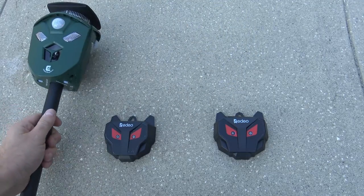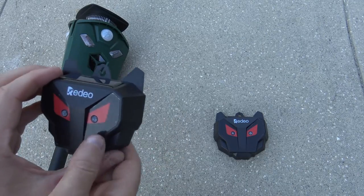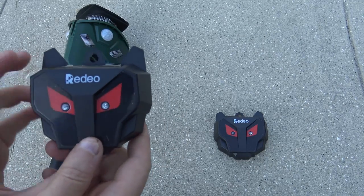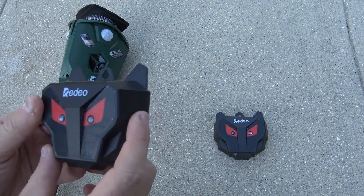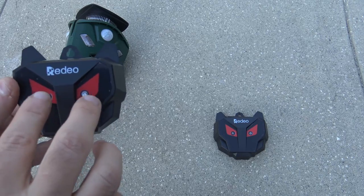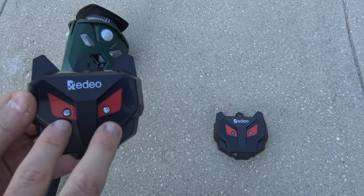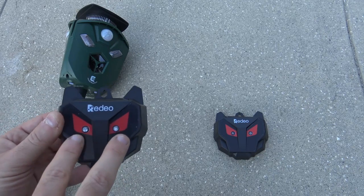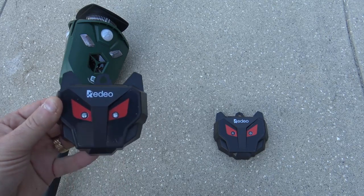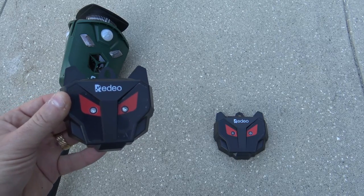That's really cool. And then this one here, I can definitely see myself clipping these to the side of the chicken run. And again, both of these are solar powered. But at nighttime, these eyes glow. And it's kind of neat. It almost makes the encroaching animal think that there's a predator because they're gonna see these glowing red eyes. And so it makes them think twice about getting any closer to the chicken run.